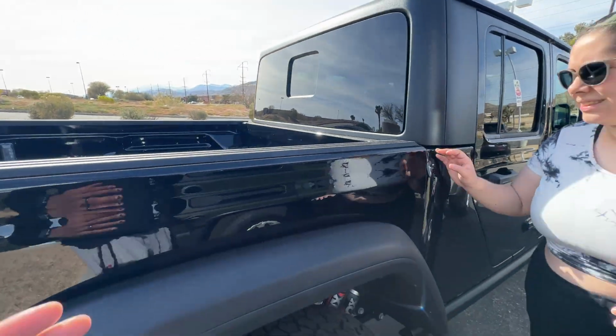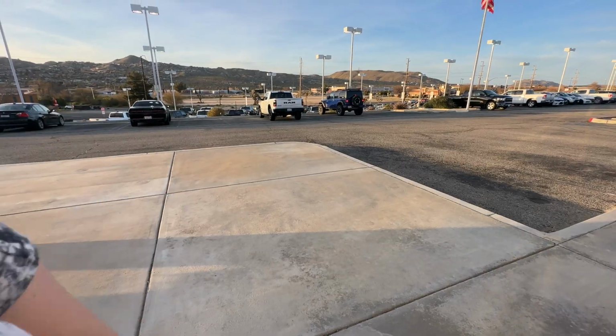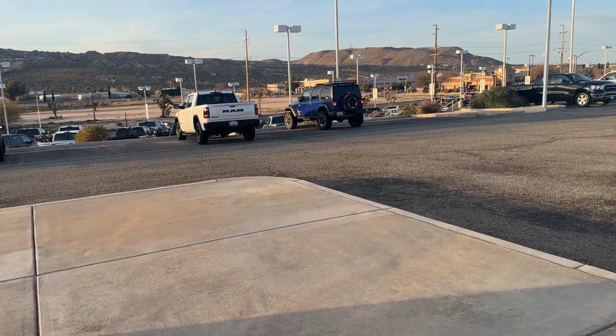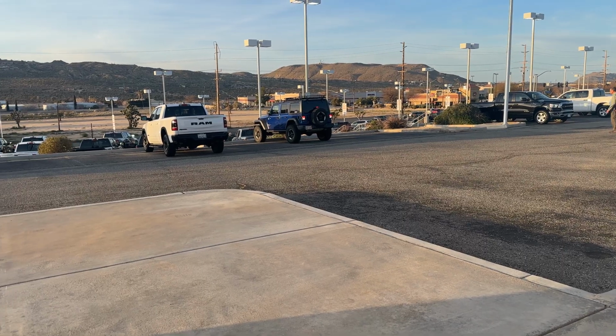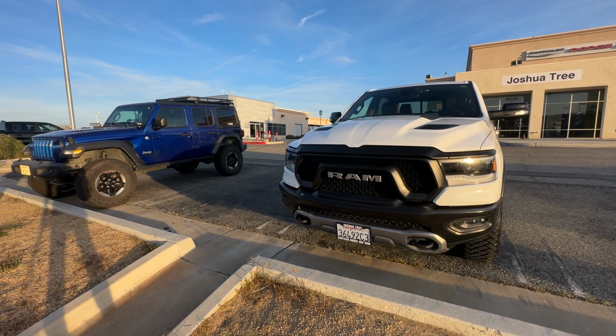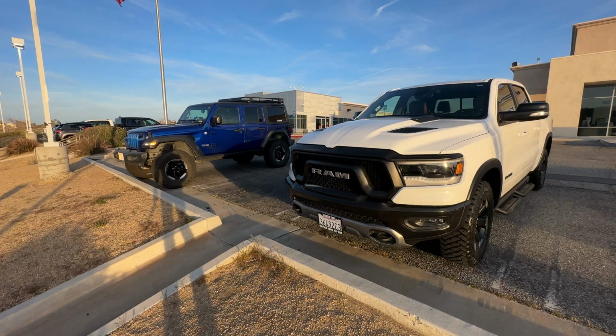And also the fact that I really do like the Fiat Chrysler styling. I love Dodge's styling. I love this interior. And that definitely did win me over. Don't get me wrong, I think the Gladiators are cool and everything, but especially coming from already having a Jeep Wrangler, it didn't make that much sense for me just because it felt like getting the same vehicle.